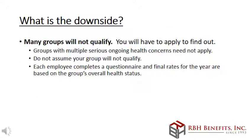So by now, you're probably wondering, what is the downside to a program like this? Well, many groups will not qualify, and you will have to apply in order to find that out. Groups with multiple serious ongoing health concerns really need not apply. However, I would not assume that your group will not qualify, as it will take multiple ongoing health concerns before this program would not be competitive with your current premiums. Each employee will need to complete a questionnaire, and the final rates for the year are based on the group's overall health status.